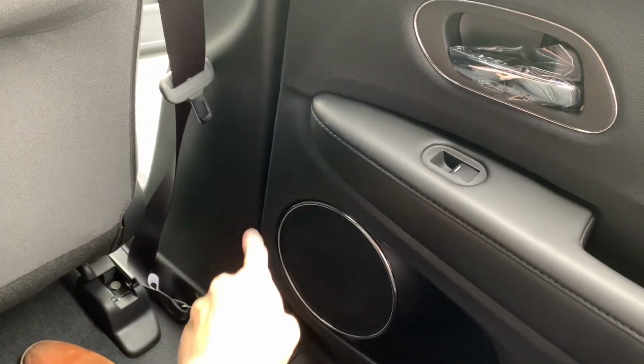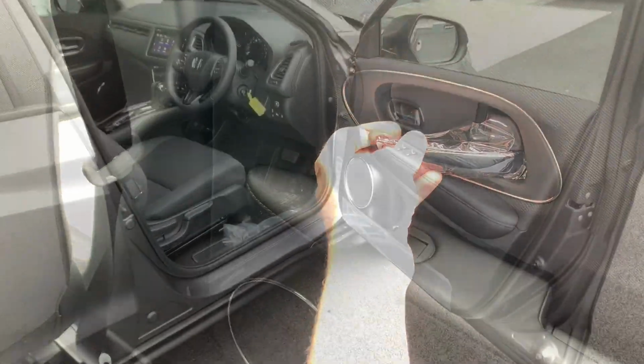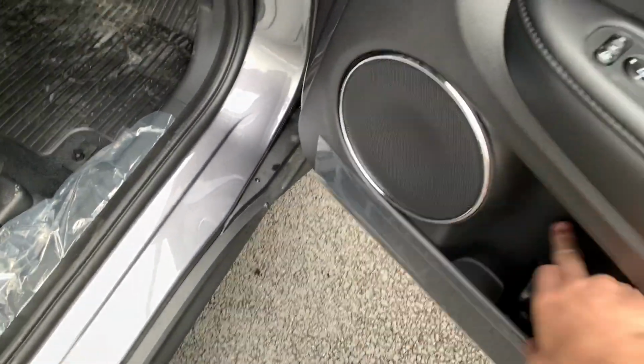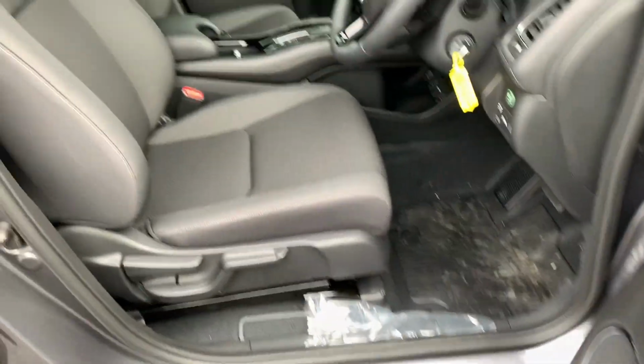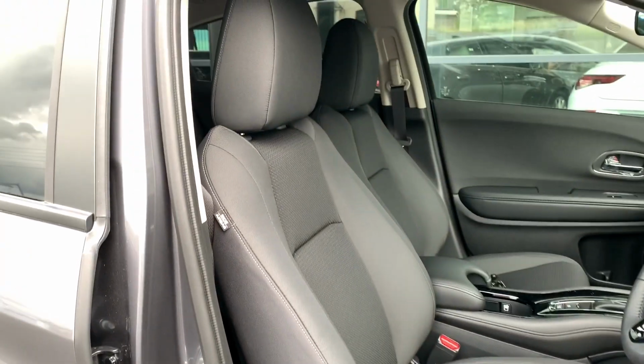Down here, little speakers with chrome surrounds, electrics for windows, child locks obviously, and nice chrome door handles. Up front then, there are electrics for windows and for mirrors. There is again the same kind of chrome surround around the speakers, and in through there then, apologies, that's just my feet, we're after getting a little bit dirty, but it is covered by plastic, so it will be nice and clean when we take it off.